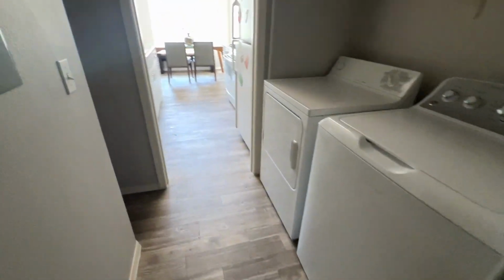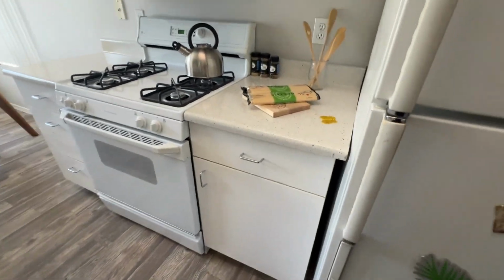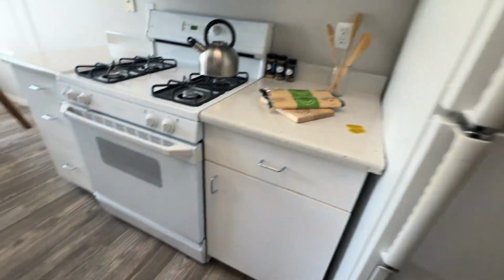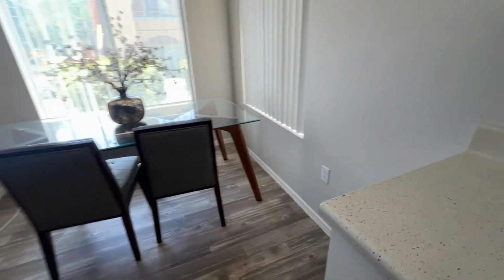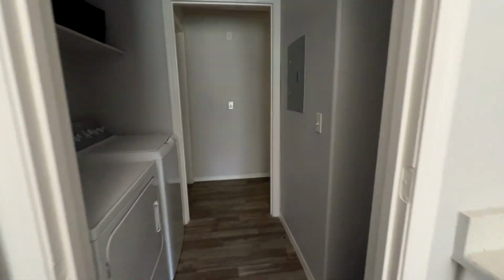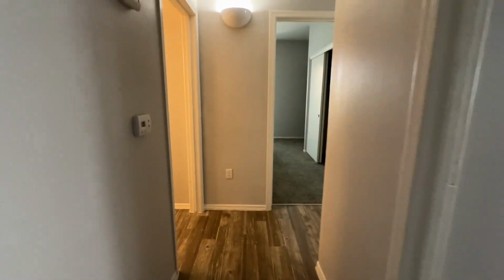Now I'm just going to walk through the whole apartment just to show you how it looks. I'm also going to show you the balcony as well, because they do have a balcony on the lower floor and the top floor. They only have 2 levels, so 1 level and then the second level is upstairs. They do not have elevators, you guys, so I just wanted to point that out. It is a gated community, but yes, I'm just walking around the apartment just to show you guys.